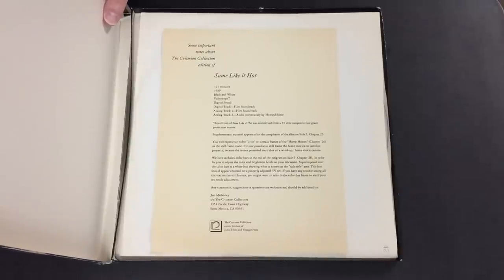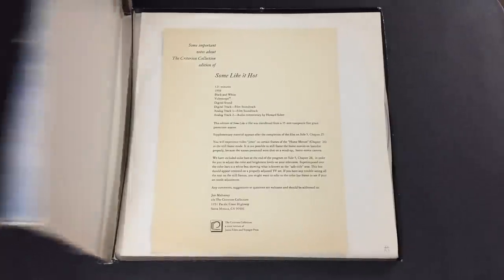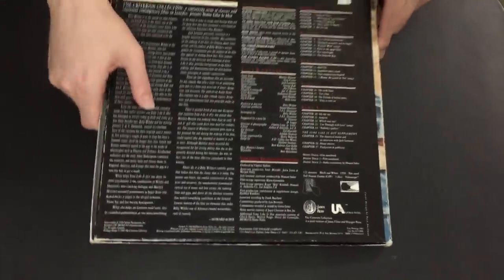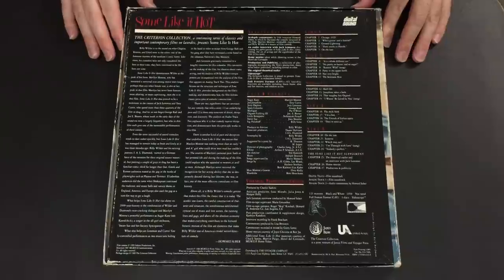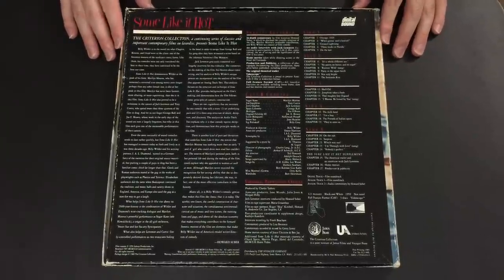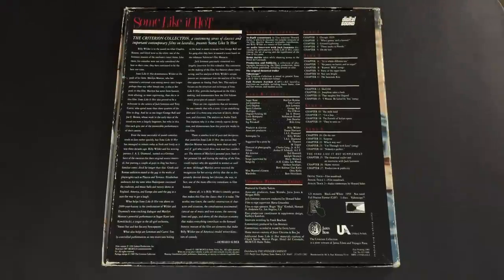This disc does feature a nice audio commentary in addition to a nice little extras package, so I would recommend it over the CLV if you find it. But this one, even the CLV one, isn't super common, but the CAV is even less common than the CLV version. So if you're interested in this film on Laserdisc, I do recommend this.